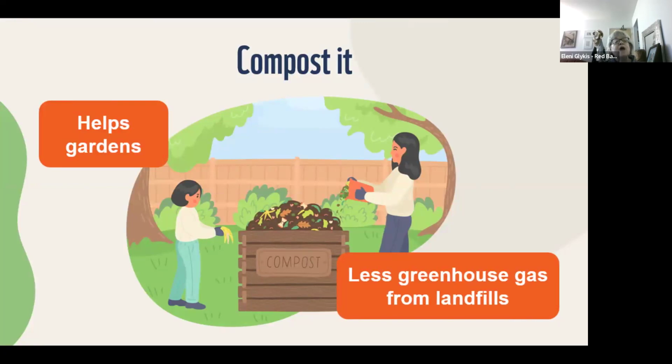The other thing we can do is compost it. And those of you who have backyard gardens, who might work in a community garden or have a school garden, would probably know a little bit about composting. And instead of throwing things out, we can start a compost pile. And as the food in the compost pile breaks down, and sometimes you put worms in it too to help it break down faster, it becomes excellent fertilizer for gardens. And it also gives out a lot less greenhouse gas than a landfill.